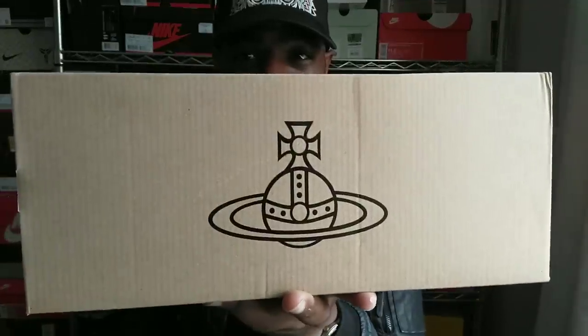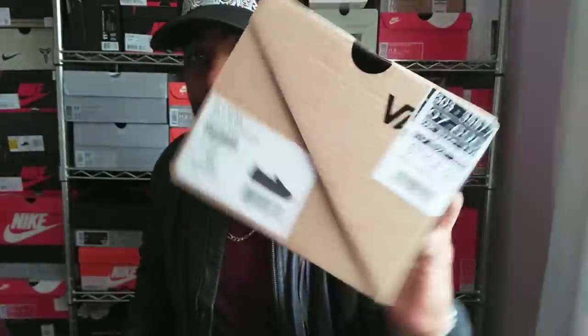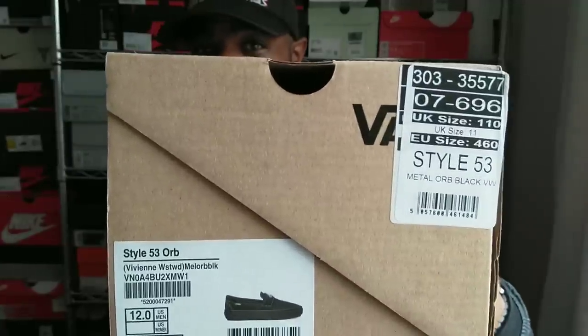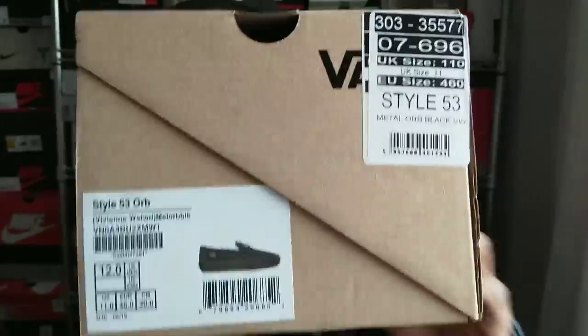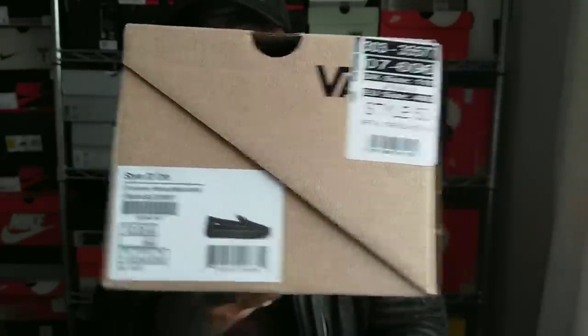Thanks to the bae for picking these up. Can't believe I got these in the collection now. Mad, mad happy, man. So you can see it all there. And that sticker is a surefire sign. It's from Offspring. It's kind of what they do to the boxes.